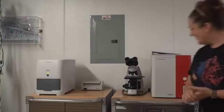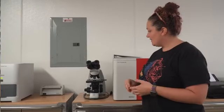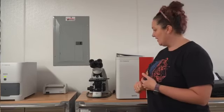We also have a microscope here so that we can look at samples, anything from fecal samples to blood smears to tissue samples we can look at in the microscope here. Anything that requires more in-depth analysis we'll send out to a laboratory.